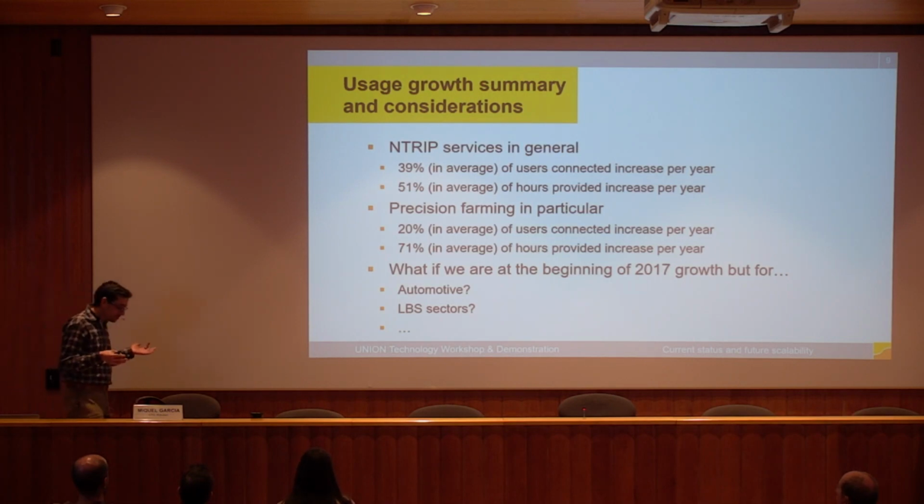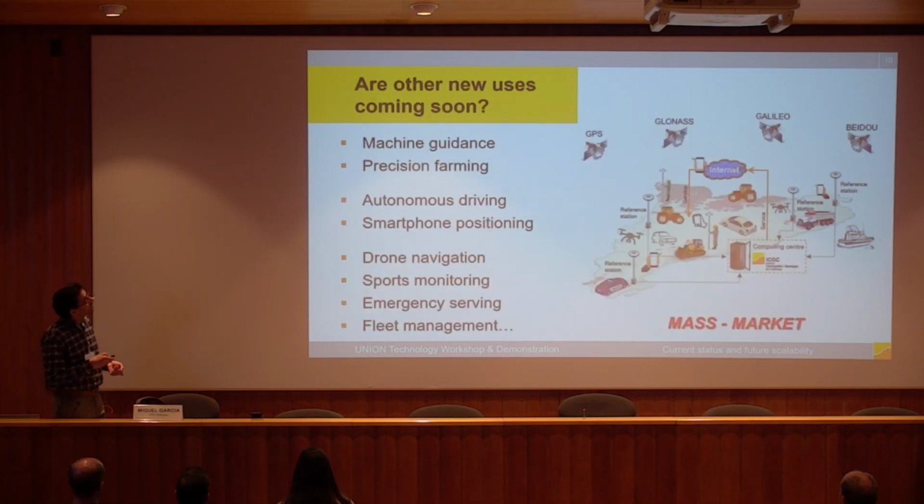And just to give the summary of what we have here, the entry services in general, we know that they have been growing a lot. The precision farming, just to give an example, is also growing a lot. And what if right now we are at the beginning of the 2017 growth that we have seen for agriculture, but for automotive or LBS sectors? And we know about machine guidance and precision farming.